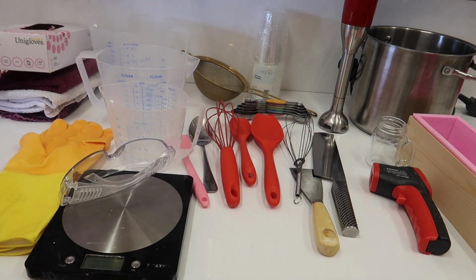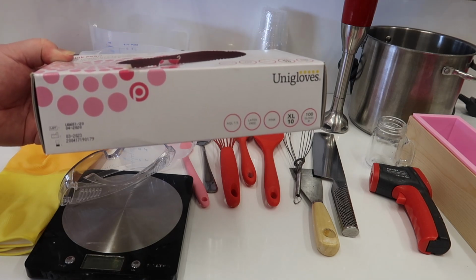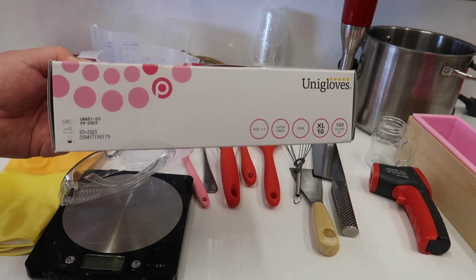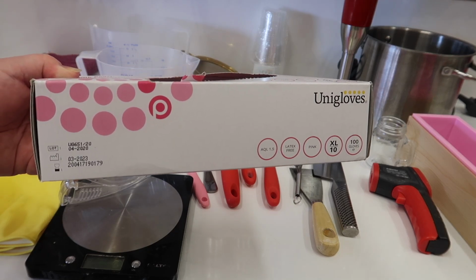And so you must always wear rubber gloves. So you're going to need a box of rubber gloves. Luckily, most people will have a box of rubber gloves in the house at the moment, because we are in, well, it's during coronavirus, depending on where you are in the world. Some people are in lockdown, some are not.